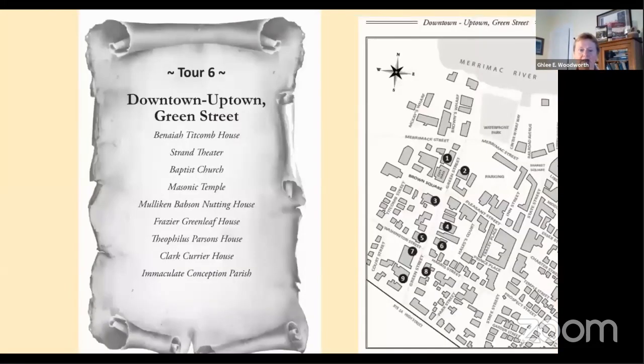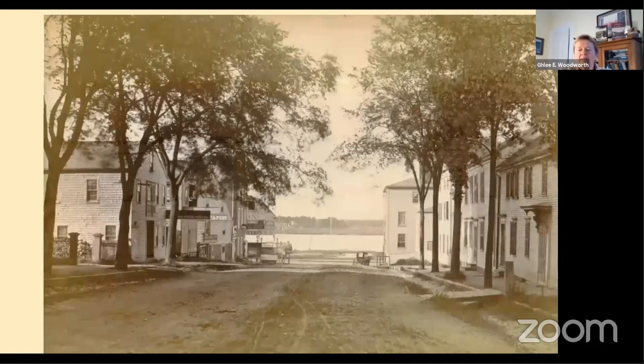Okay, Green Street. I'll talk a little bit about Strand Theater, the Baptist Church, some houses up there, the folks who occupied them were Judge Theophilus Parsons, the Clark Currier House, and the IC Parish Church. And this is looking down Green Street. There's Merrimack River and Rings Island in the back, and you can see the homes that used to occupy the space on the right and on the left.